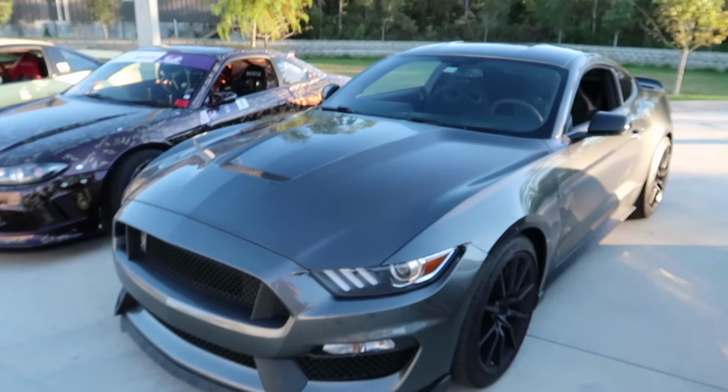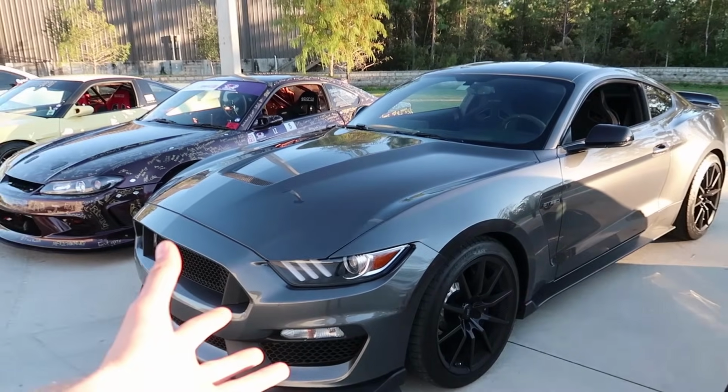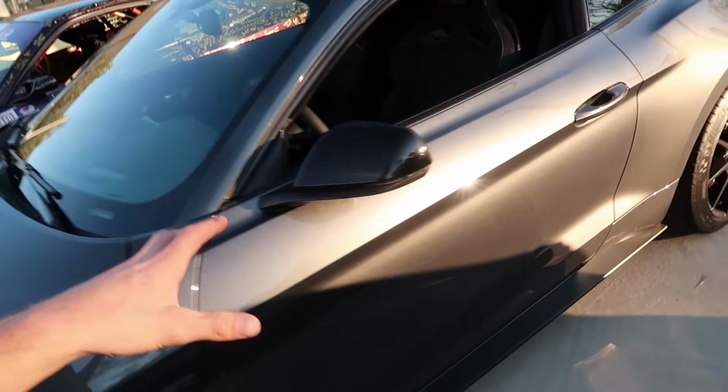We have my 2017 Mustang GT350. This is also one of the cars that I would get rid of if I had to get rid of one. It means the least to me. I have the least time into it. Walk it around, and we'll give you a really quick rundown on everything I've done to it.